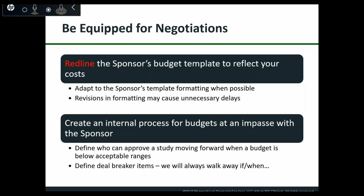Now, I also find that it's helpful for negotiators to have a thorough list of deal breaker items so that they know, well, we will always walk away if and when this item is not included or is not up to par. So give your negotiators the tools that they need to make those quick decisions on their own and to know when they need to send that for next level approval steps.